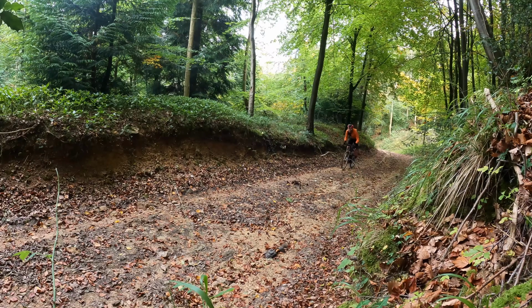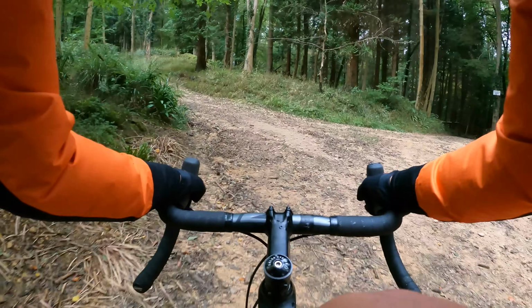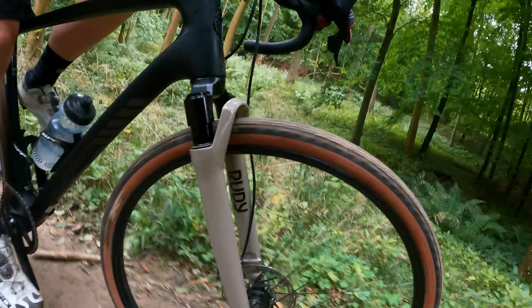This is more what a gravel bike is designed for. A gravel track in the woods. Bit sandy, bit rocky. And straight away the bike feels much quicker, right at home here, which is no surprise really.